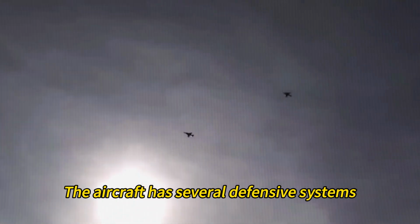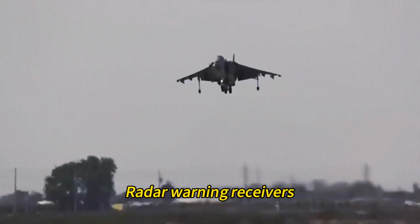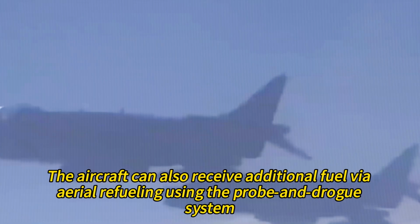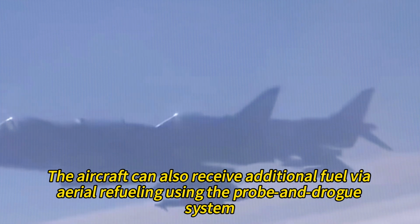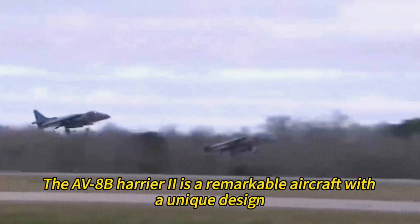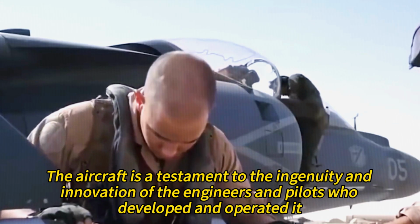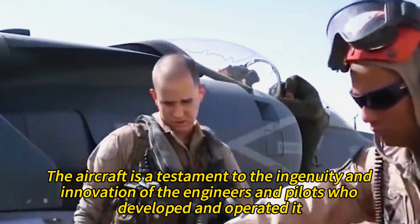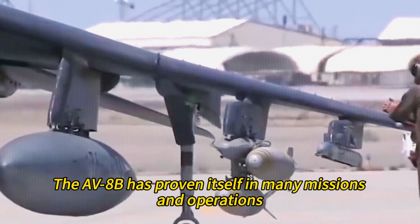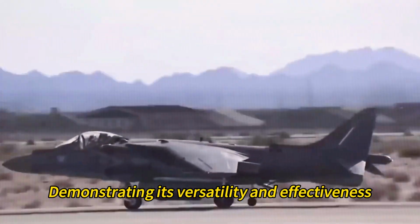The aircraft has several defensive systems, such as chaff and flare dispensers, radar warning receivers, and jammer pods. The aircraft can also receive additional fuel via aerial refueling using the probe and drogue system. The AV-8B Harrier II is a remarkable aircraft with a unique design, advanced features, and capabilities. The aircraft is a testament to the ingenuity and innovation of the engineers and pilots who developed and operated it. The AV-8B has proven itself in many missions and operations, demonstrating its versatility and effectiveness.